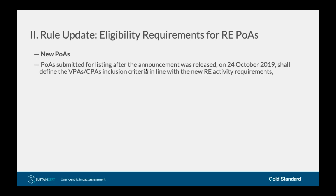So how this rule works for new POAs: any POA submitted for listing after the announcement, which was on the 24th of October 2019, needs to define the VPAs, CPAs as per the renewable eligibility activity requirements. So in essence, if you submitted after the rule was known, then you need to fall in line with the rule.